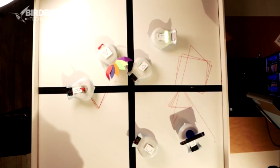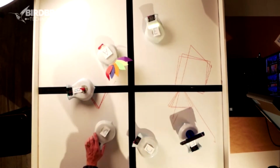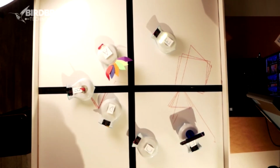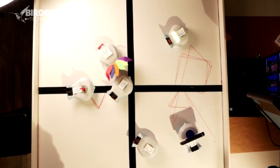If anybody else is having connection problems, or doesn't have a robot and wants to connect to a specific robot, just put that information in the chat.